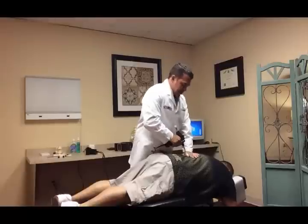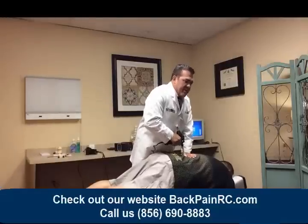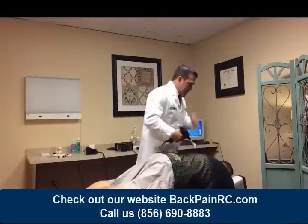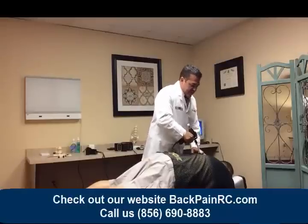We use an adjusting instrument because with Bo, with his multiple herniations, sometimes too much of a thrust can irritate it. The instrument allows us to realign the spine in order to give him better movement and decrease his pain.